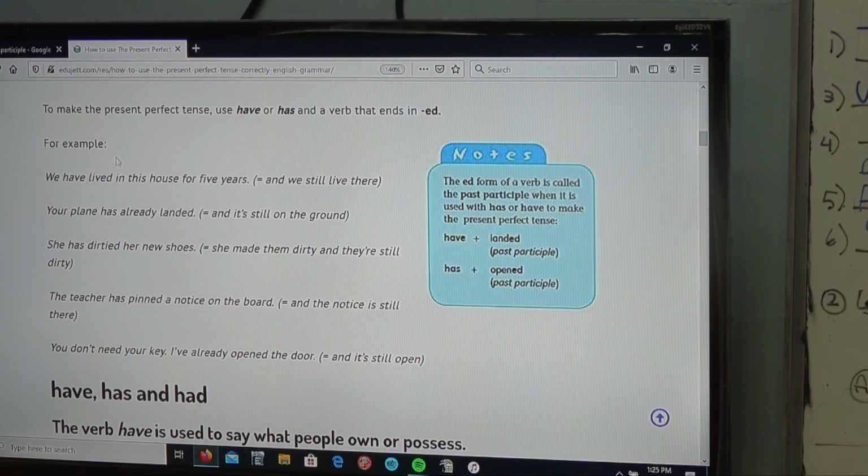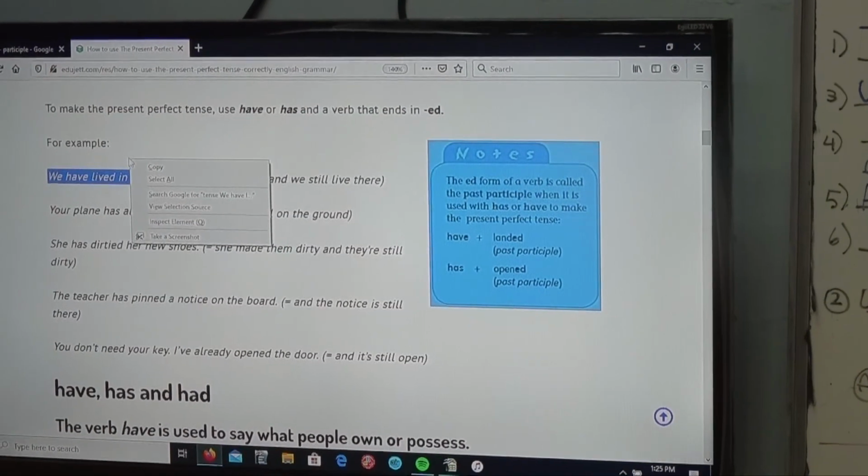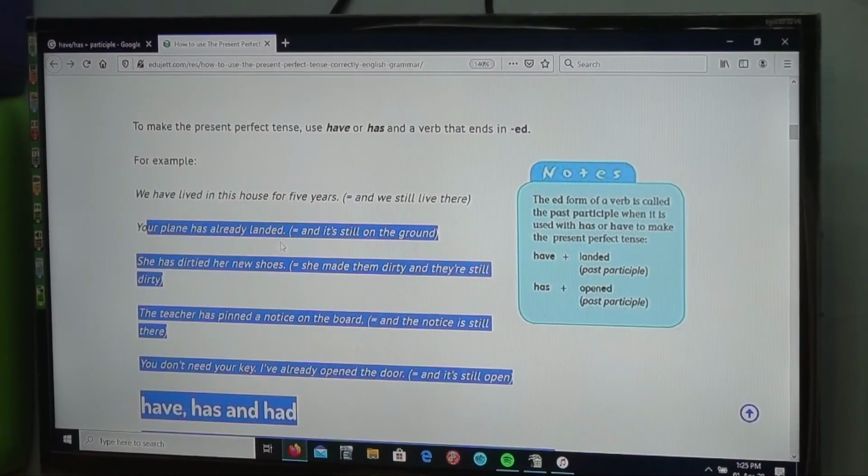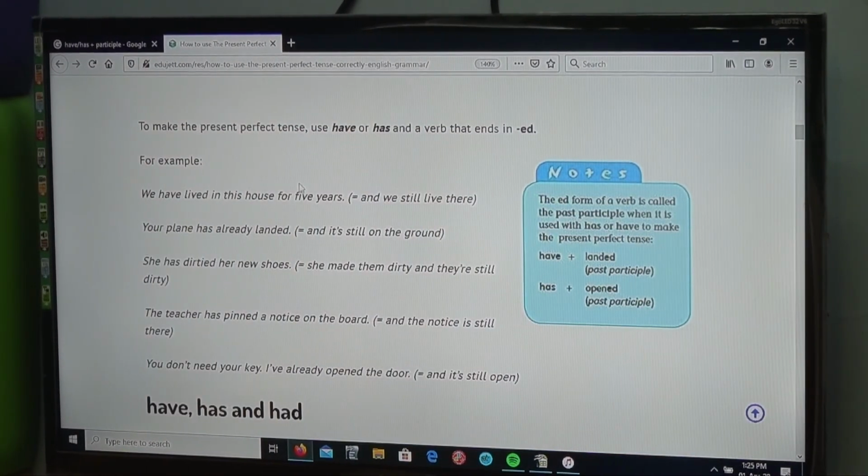Now the examples we have are, we have lived in this house for 5 years, right? So we have lived. Does that mean they're not living there anymore? No, right? Present perfect tense means they are still living there, right? We have lived in this house for 5 years. That means from 5 years ago until now, they are still living there, okay?